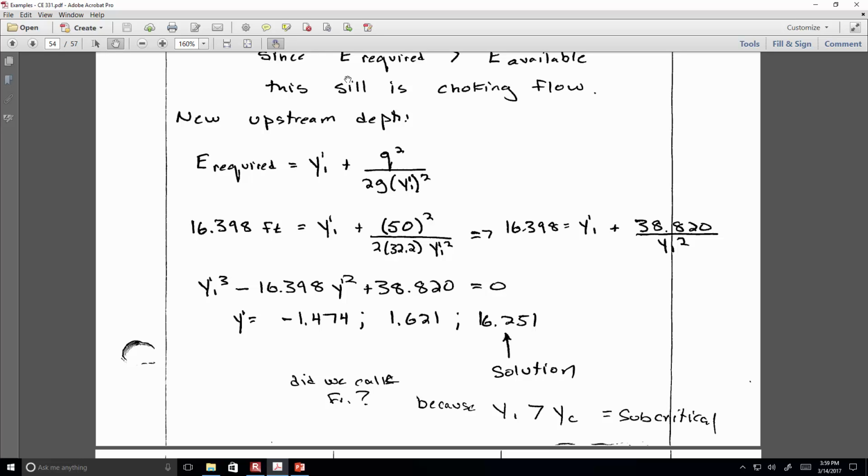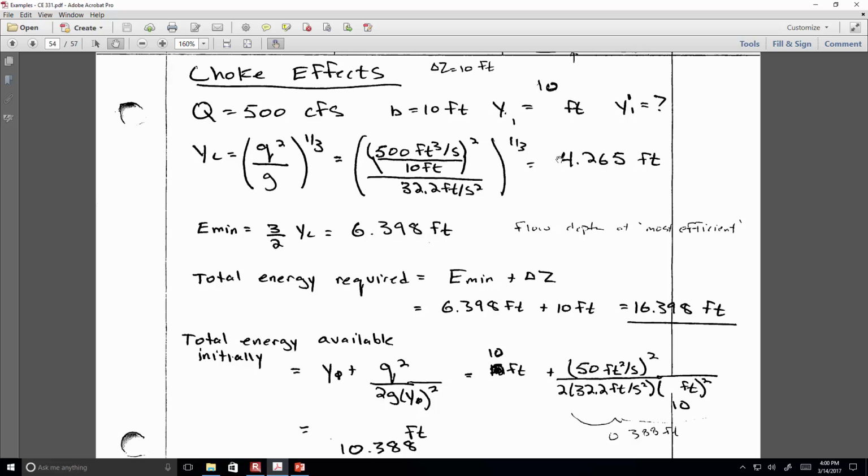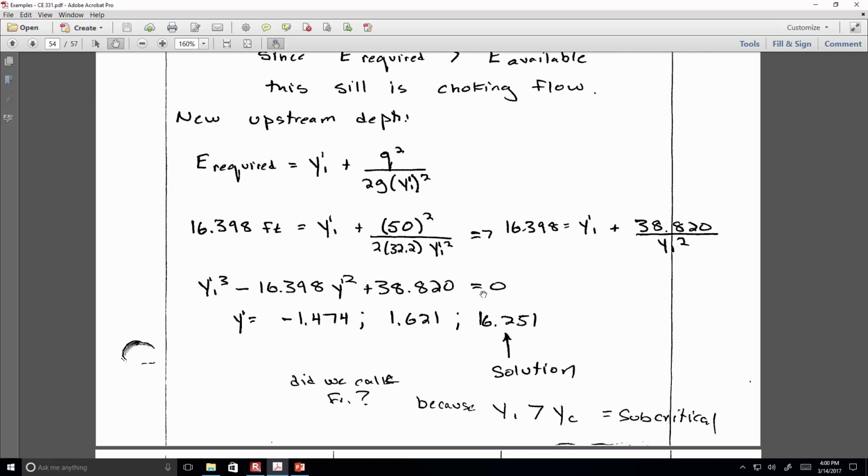And the way that we know to choose the subcritical root is just because we had previously calculated the critical depth before pooling, and the critical depth was 4.265. And so the initial depth of 10 feet was greater than that. So we had subcritical conditions before, and so it's going to be subcritical again. So we choose the larger depth that corresponds to subcritical flow.